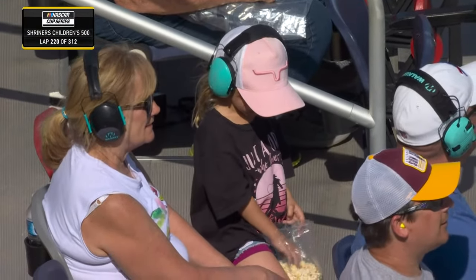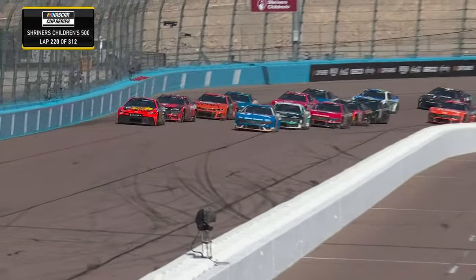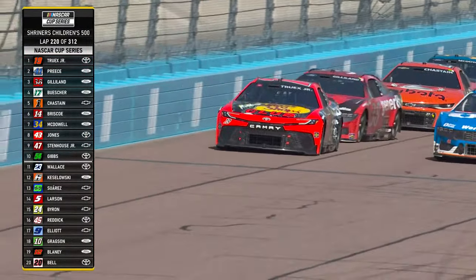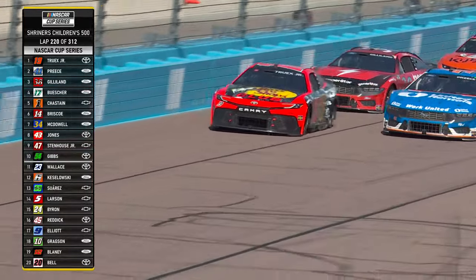Getting ready for the restart, Martin Truex Jr. is the race leader. He's not been in the pits since lap 190. Ryan Preece also stayed out. He was in the pits at lap 199. The next seven cars pitted at lap 209. And from 10th on back, just came in.